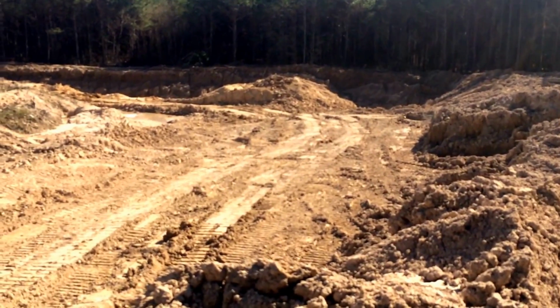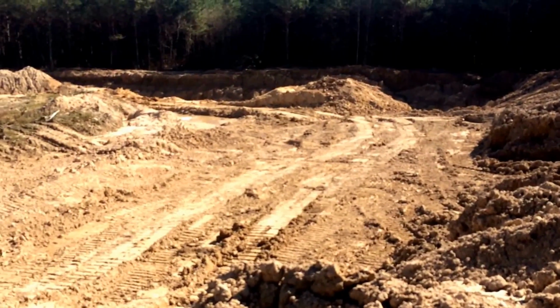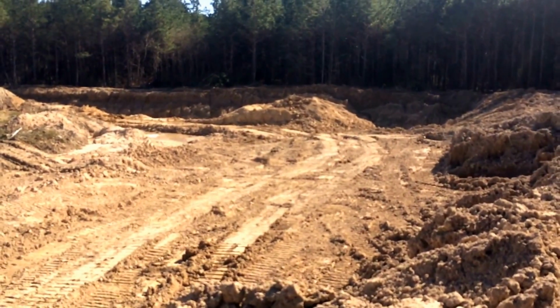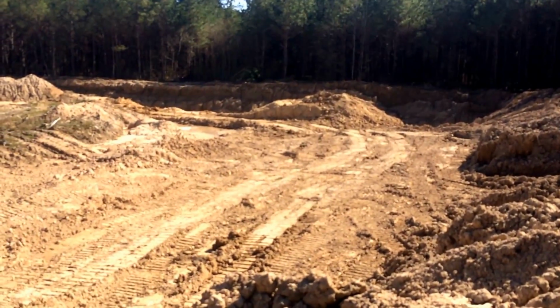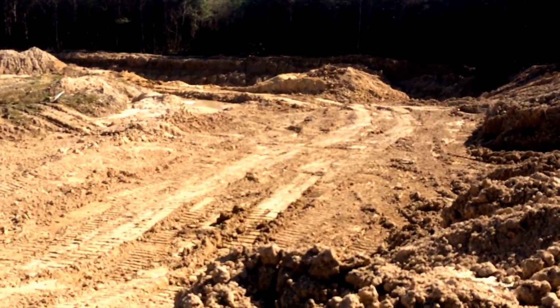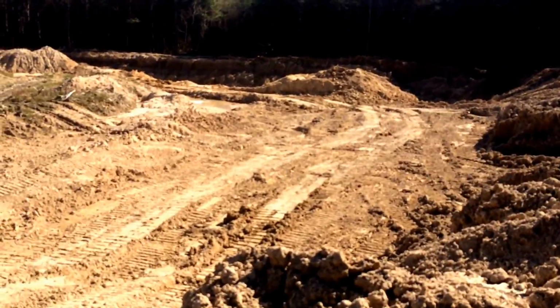I wish I could stay out here longer, but you know what? I don't really have anything real valuable that I could do. I could stack up more clay, but at this point, if I can get a big truck in here, I prefer to just load directly into the truck instead of stacking a pile just to reload the pile. So that is the plan.